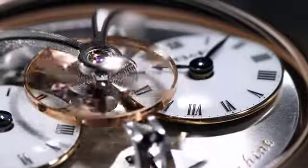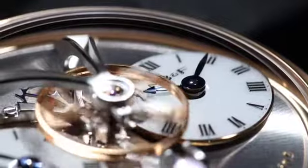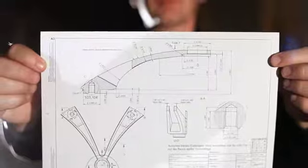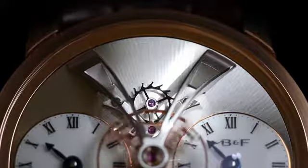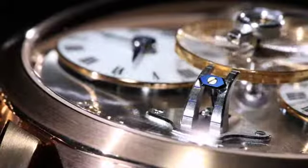When you look at a Legacy Machine and you see that three-dimensional bridge with that floating balance wheel, that bridge comes from the Eiffel Tower. And those two little porcelain white dome dials, they're the pocket watches which have made our history. And that three-dimensional first ever power reserve which goes up and down, that is the marine sextant.